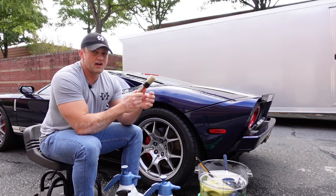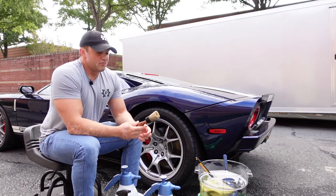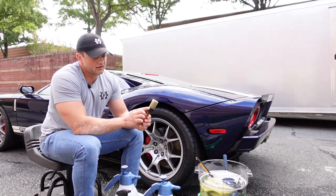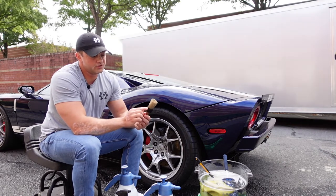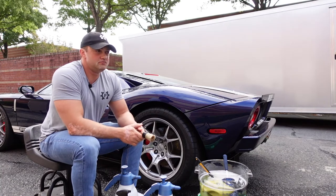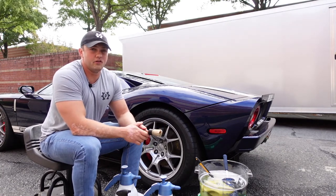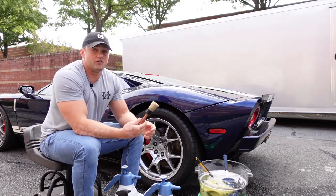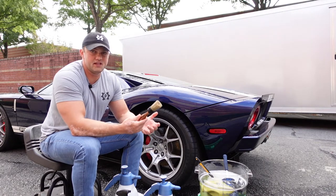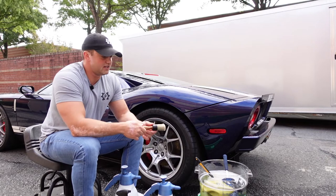That being said, I wouldn't leave it sitting in water. I've left it in a bucket for like 3 or 4 weeks just to see what happens. And this black piece around the bottom here will start to split the plastic. I think that's understandable. I don't know why you would leave a brush sitting in water for that long, but especially if you're out in direct sunlight and you leave these in a bucket for days and days, they will start to swell from the water and it can cause damage.